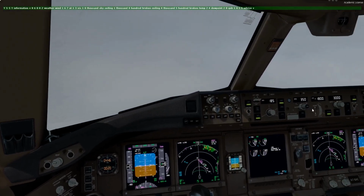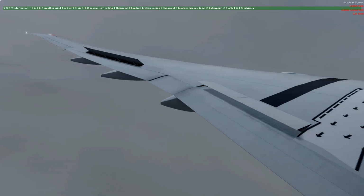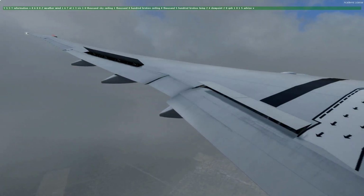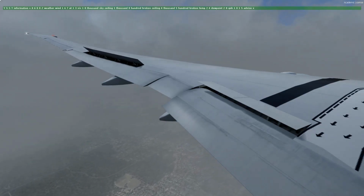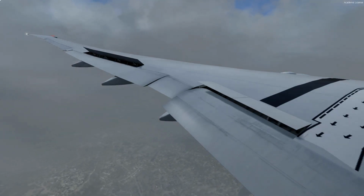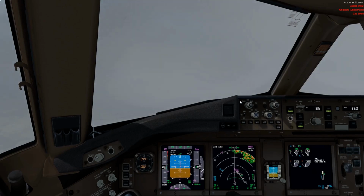Okay, that's all we need to know. We don't have to descend that fast. Anyway, flaps 1 and flaps 5. Okay, I think all's good. Speed's doing well. 3,000 feet, we're reaching that altitude.